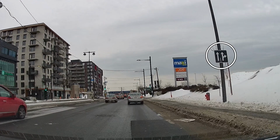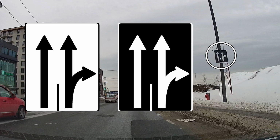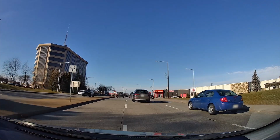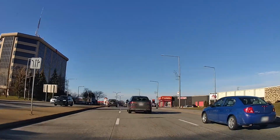Now these panels, sometimes with white arrows on a black background, sometimes the opposite, black arrows on a white background, indicate what you have to do in each lane. At the exam, they usually ask you to turn 2 or 3 intersections in advance. Example, turn right at the third light. So if you see some of these panels, use them to position yourself in advance, both to where you want to go and where you do not want to go. In this case here, I see that the left lane is reserved for turning left only at the next intersection. I don't want to turn left, so I change lanes.